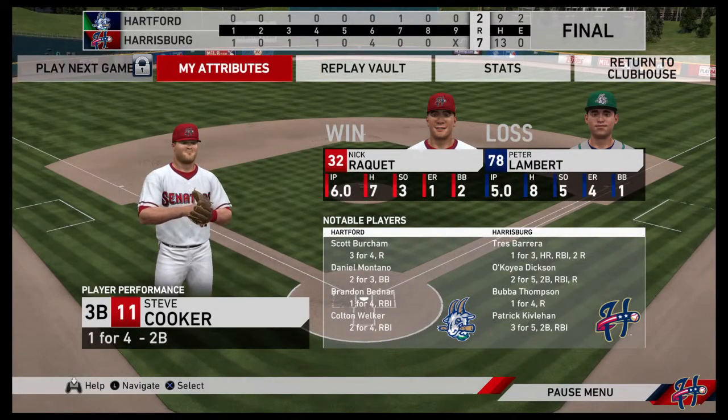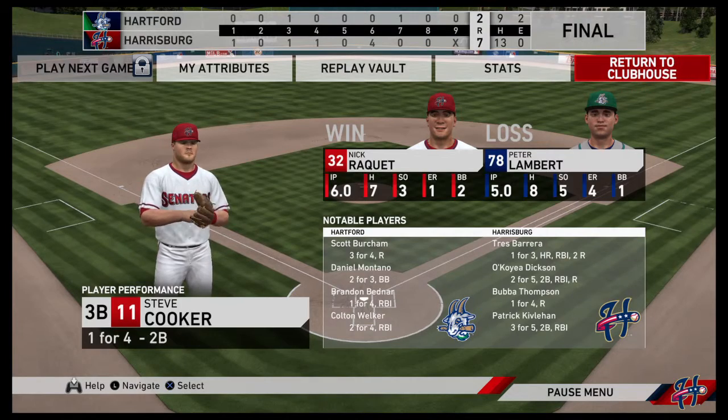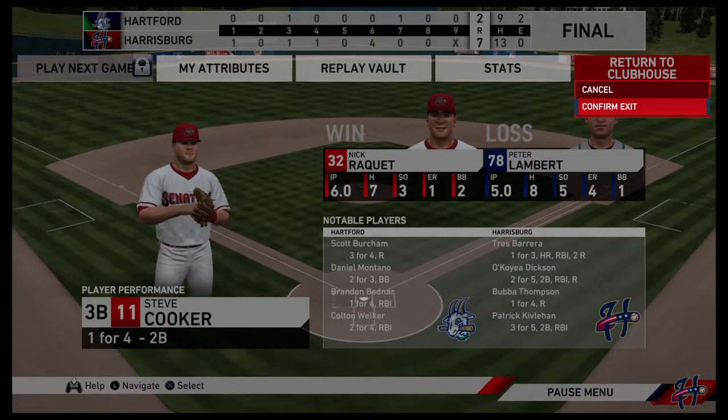Our final line score. First for the victorious Senators, 7 runs on 13 hits, no errors.